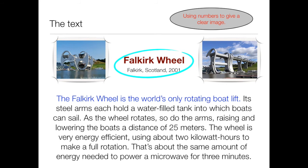Good use of verbs here helps create a clear image for the reader, and so do the numbers. It's even easier to imagine what it looks like when you have measurements such as 25 meters. What I also like about this paragraph is the last sentence. The writer said that the Falkirk wheel only uses 2 kilowatt hours of energy.